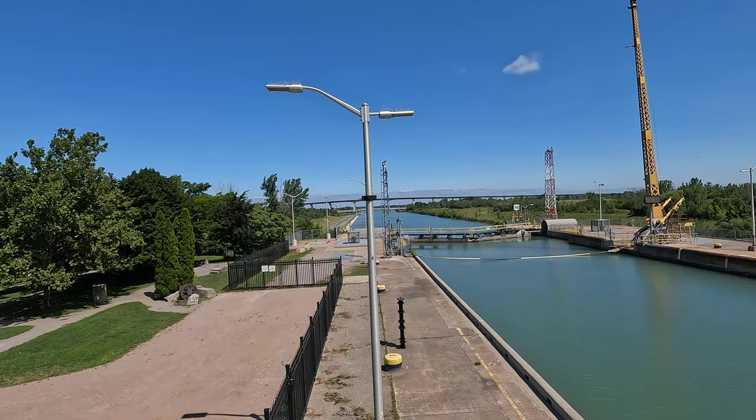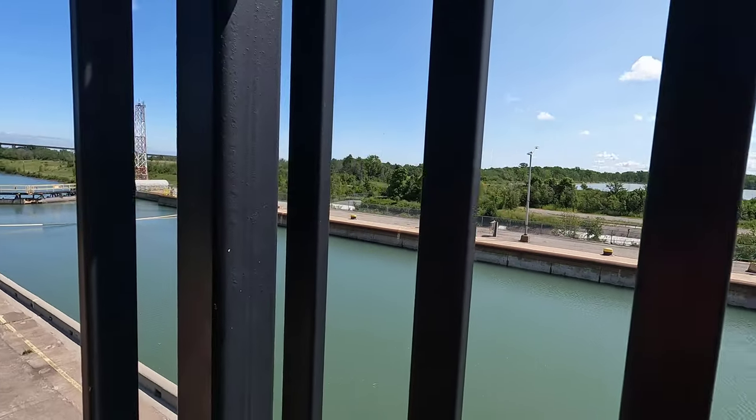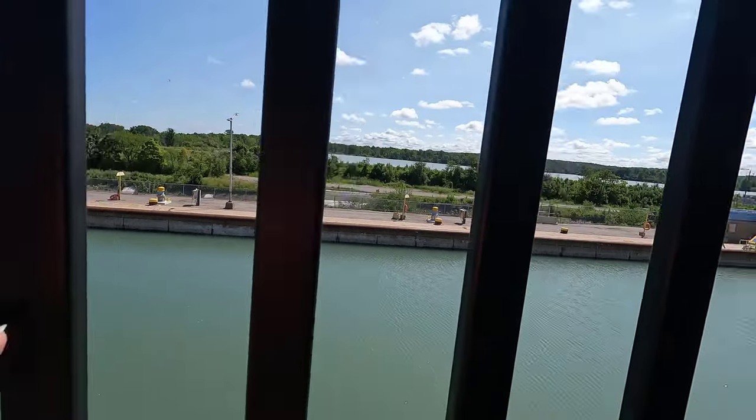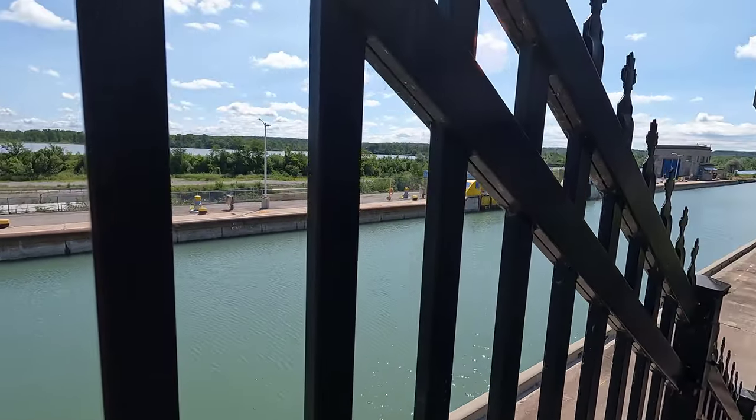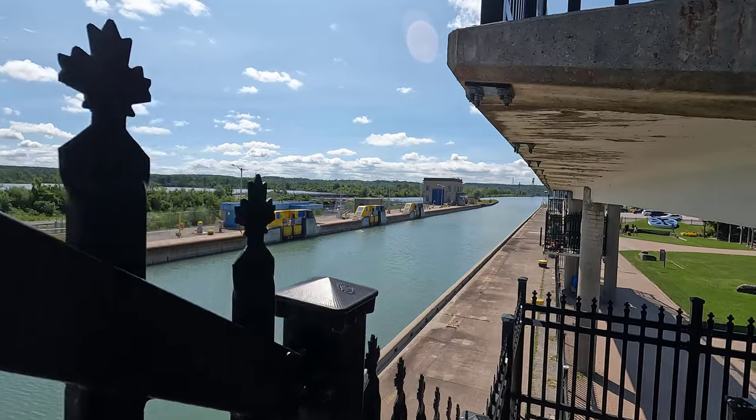That's where we just came from. We're climbing the stairs to the top of this lock. It doesn't have any ships in it.